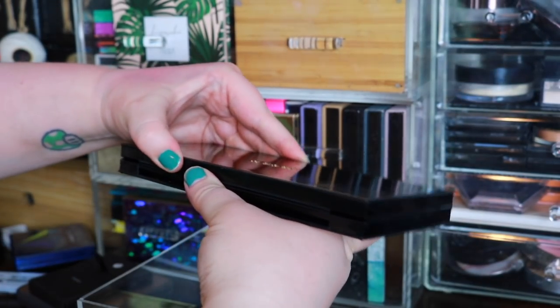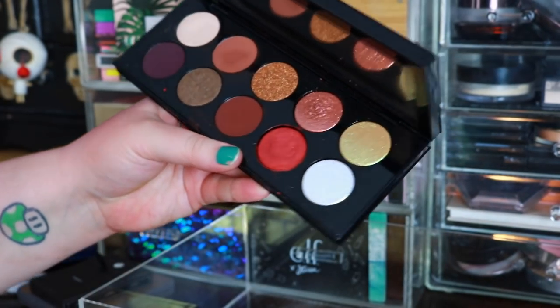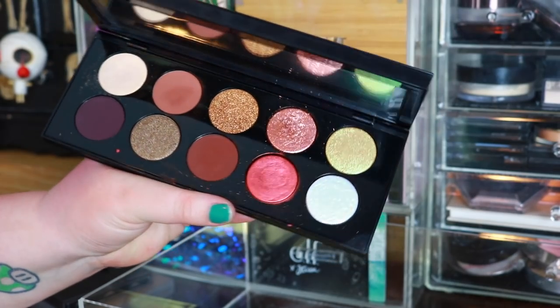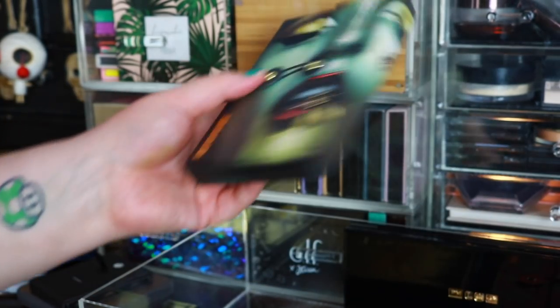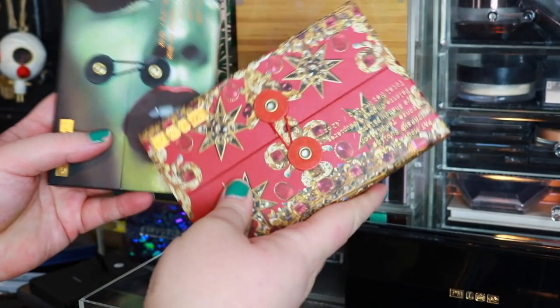I have the Pat McGrath, I think Mothership 5 palette, the one with the cool Star Trek red eyeshadows, super fucking pretty. Also, you can beat somebody to death with it. And then I have two little mini Pat McGrath palettes.